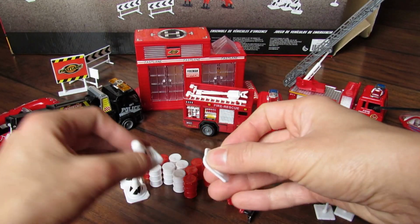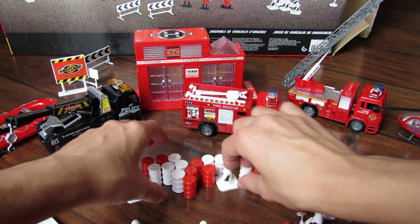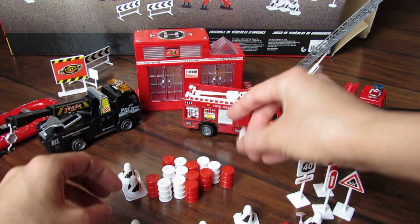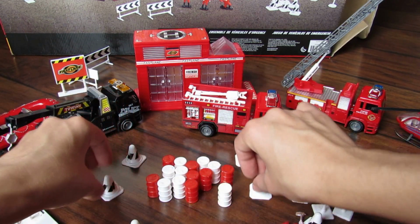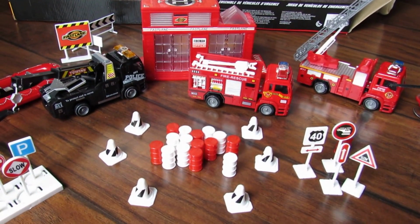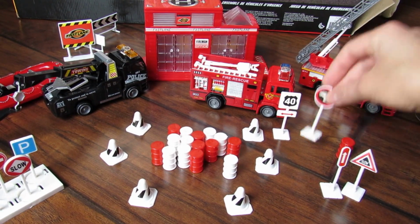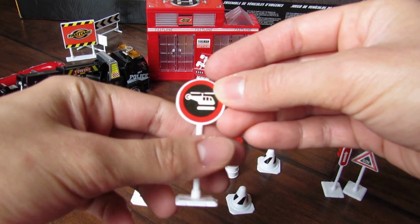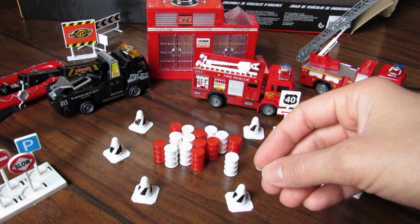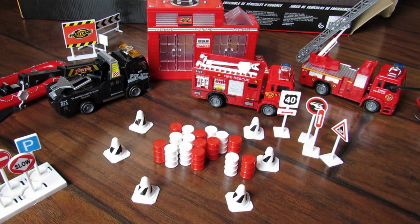And then they have these cones. Really cool cones. And let's say there's fire over here. Let's say this is fire. And they would guard it like this with cones. And there would be fire trucks. And there would be all kinds of signs. See, if there's a helicopter coming, they would put this sign that there's a helicopter flying up. So people need to be careful. They need to know that. This would be a lot of signs.